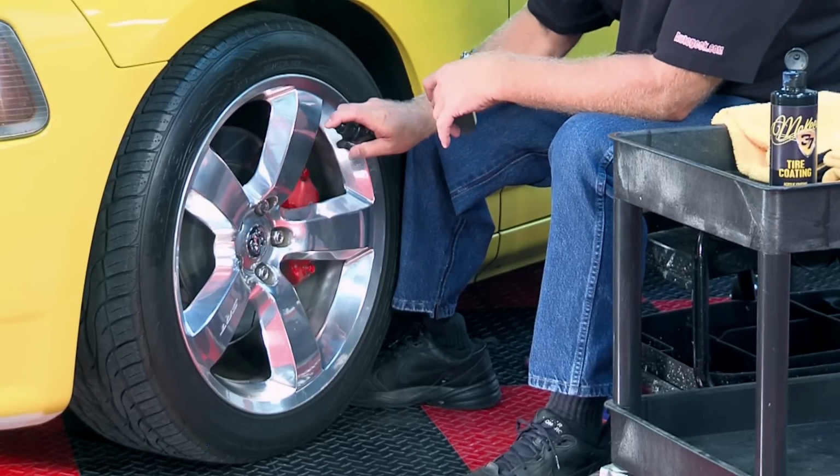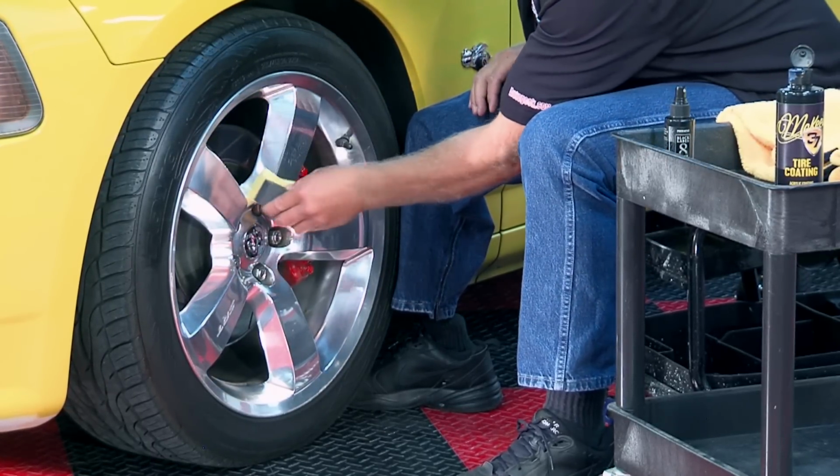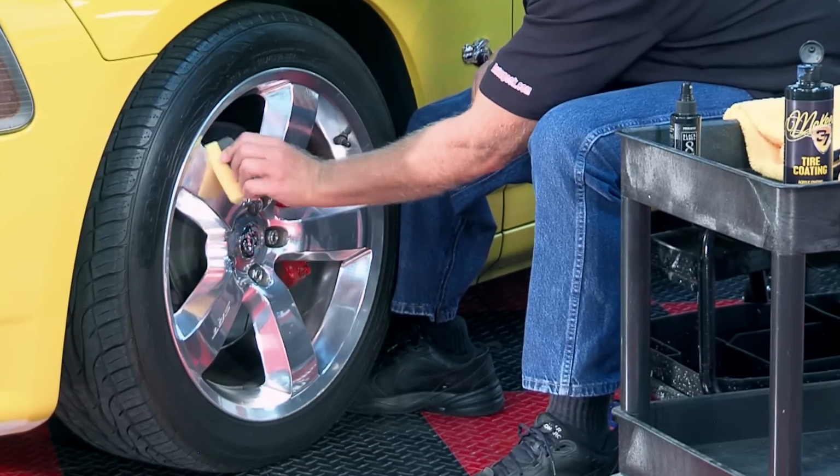I'm going to put a little bit right onto the rim itself. Then come down, and you want to just work this until it basically disappears. The same way you did to the glass or to paint.